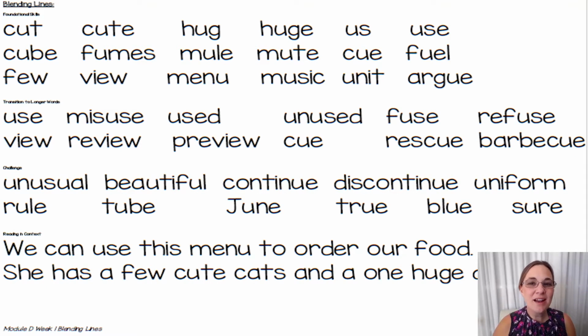Yesterday we learned that we can have long U vowel teams that make the sound U or oo, which is the long U vowel sound. Here are the patterns that we studied yesterday. See if you remember them. Vowel consonant E says oo or U. We have the pattern UE that says oo or U. We have the pattern IEW that says U. And we have a U all by itself that says U or oo. We're going to use those patterns to help us blend and read the words in our blending lines today.